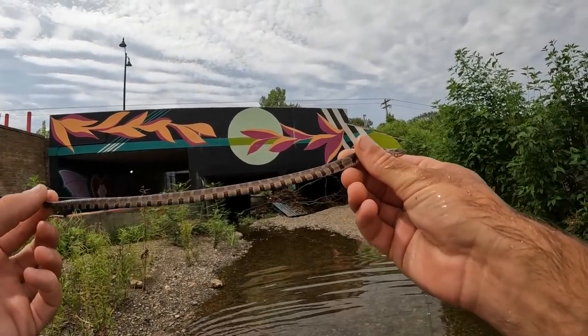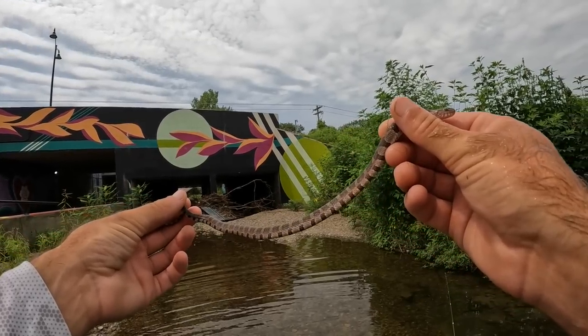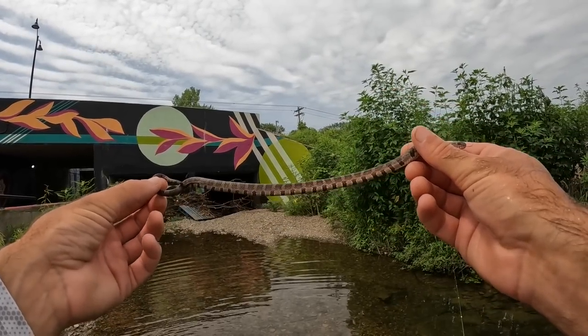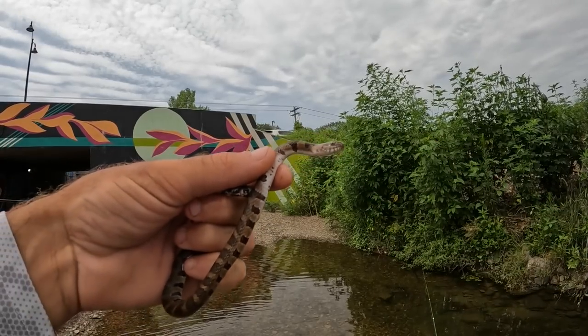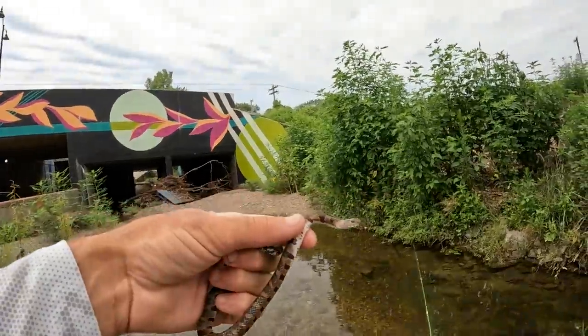Right up here next to this cool bridge, a tiny little Midland water snake. This is a little juvenile. He's probably a foot long. We've been catching some big ones recently in the creeks we've been fishing in, but he's just a little tiny guy. We're gonna go ahead and send him back and get back to fishing.